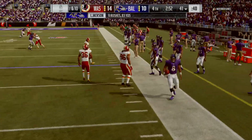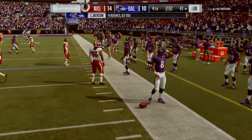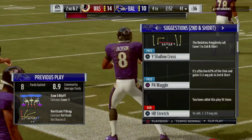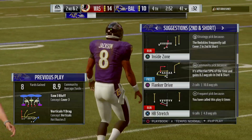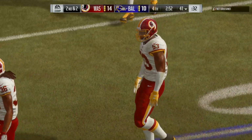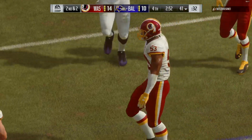Room here to run. He'll get 8 on the scramble there. He's not going to get the first down, but this is still a nice job of buying some time and then running to get to the sideline and get out of bounds and avoid the big hit.